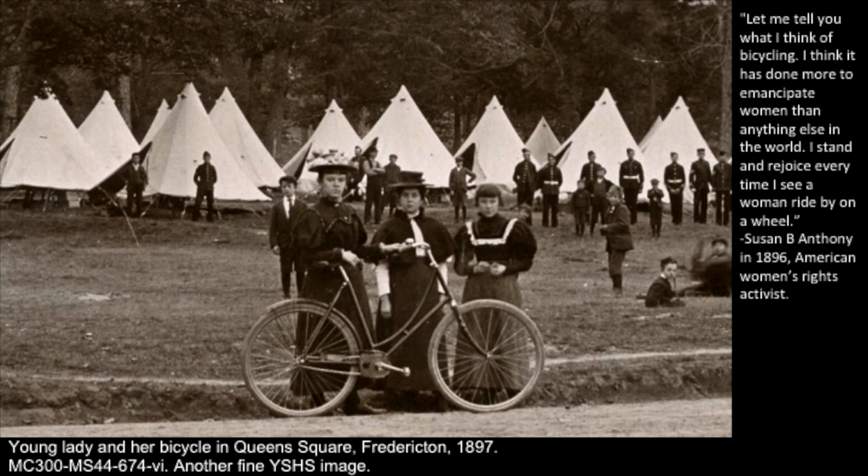So yeah, it's a young lady and her bicycle in Queen Square in 1897. So, anyway, I think I should probably stop. There are other things to say, but.